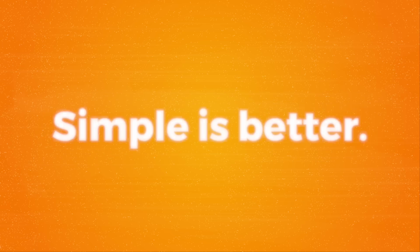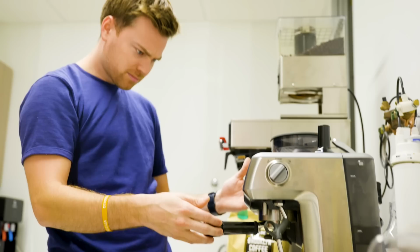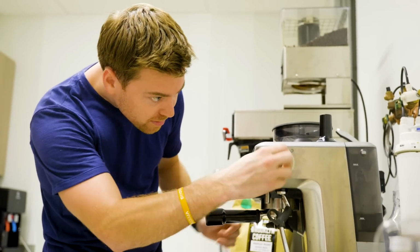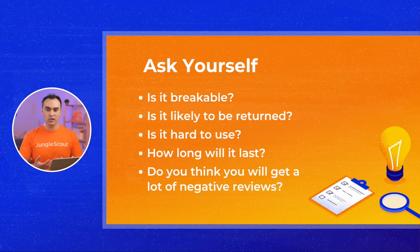On Amazon, simple is better. So ask yourself these following questions. Is it breakable? Is it likely to be returned? Is it hard to use? How long will it last? Do you think you'll get a lot of negative reviews? Keep all of these questions in mind, and trust me, the more product research that you do, the more these questions will just naturally become part of your initial thought process.